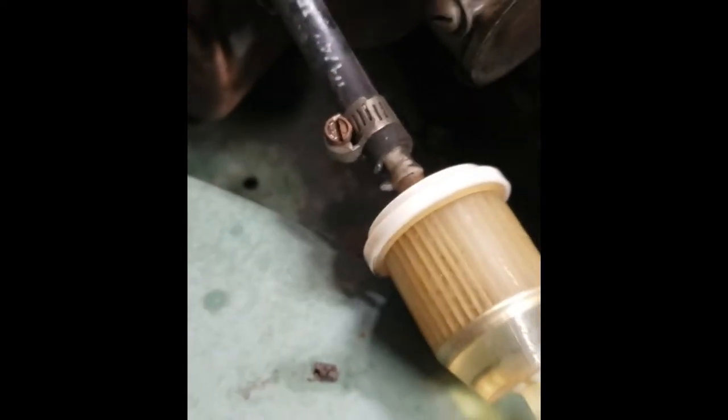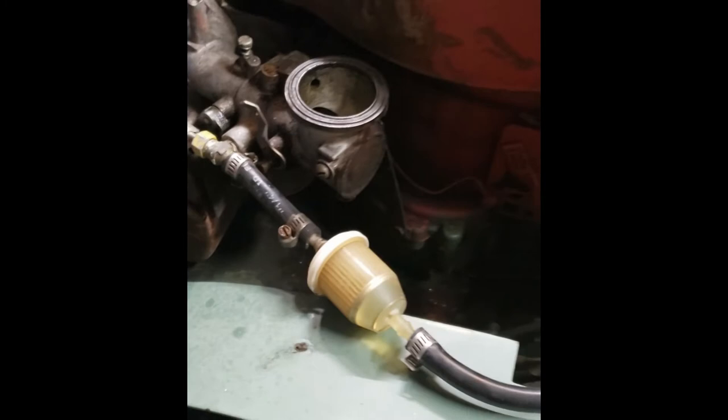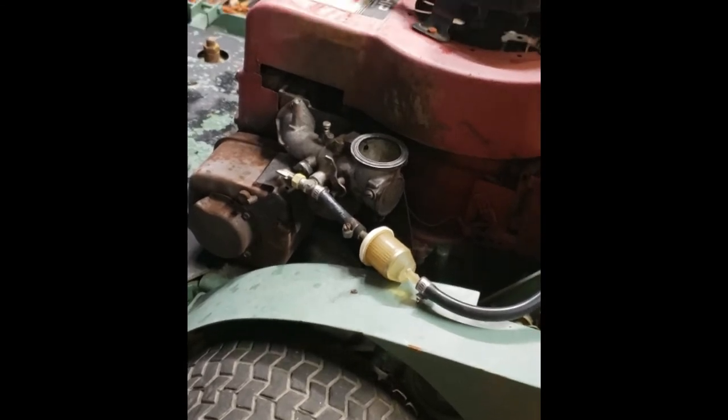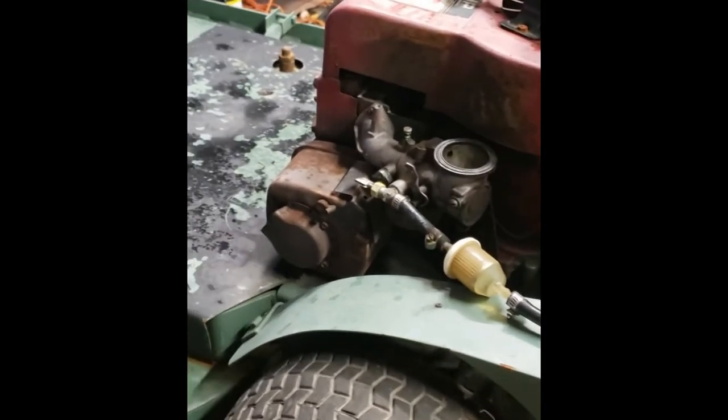I have cranked it a few times. Looks like we got some gas coming out of it. But yeah, no firing yet. So what I'm gonna do is I'm gonna go take some starter fluid, spray it in, and we'll see what we can do with it.